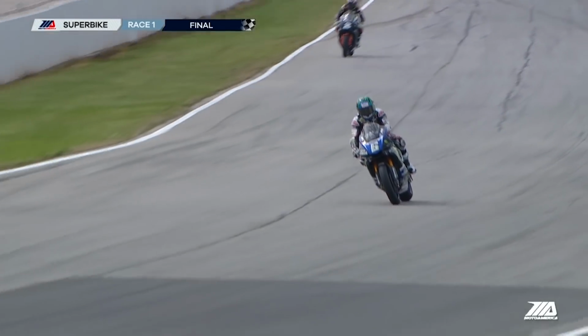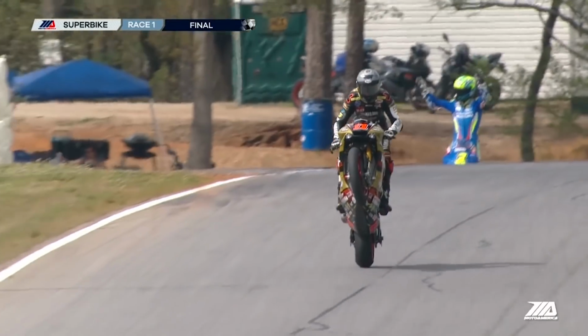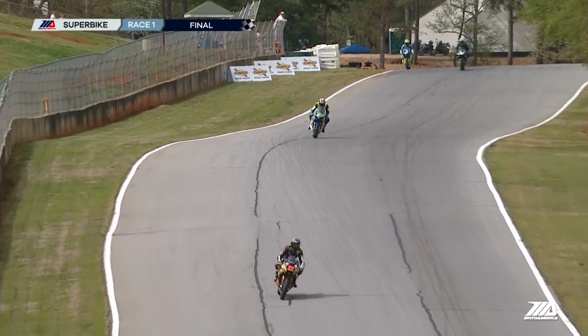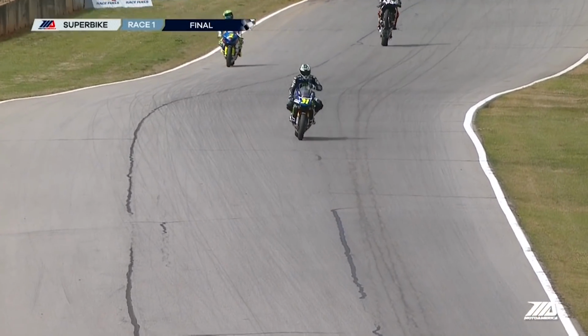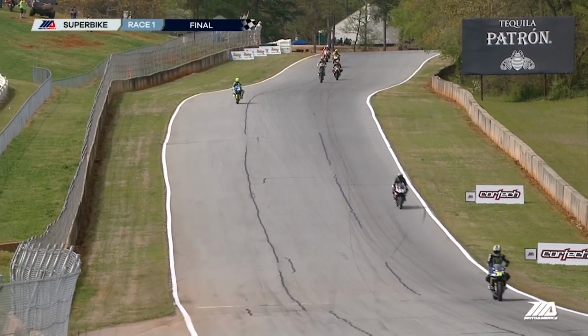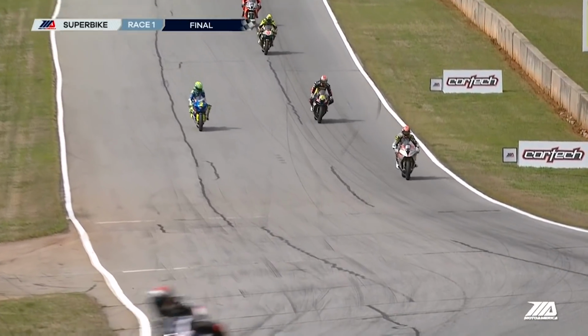So it could have been 0 points for Herron, and instead it's 6 points. So, wheel in the air for the Yamalube Westby Racing motorcycle of Matthew Schultz as he enjoys a podium in his full season in the Motul Superbike class. And Garrett Gerloff in his rookie debut. A good job by Gerloff.